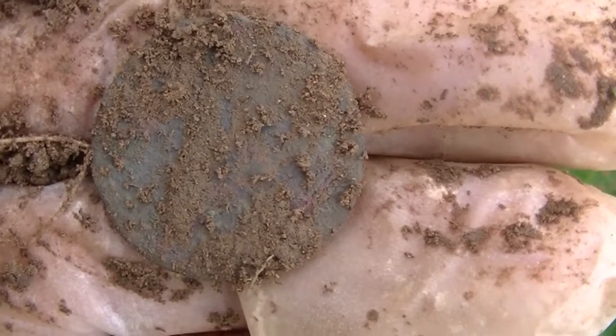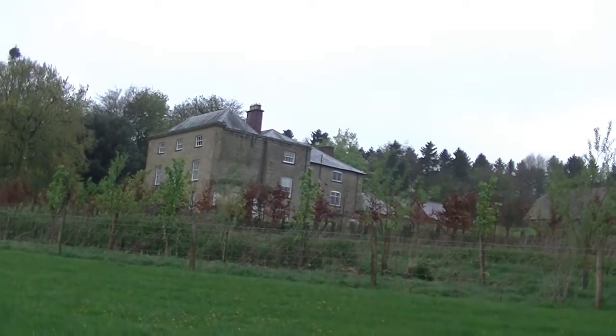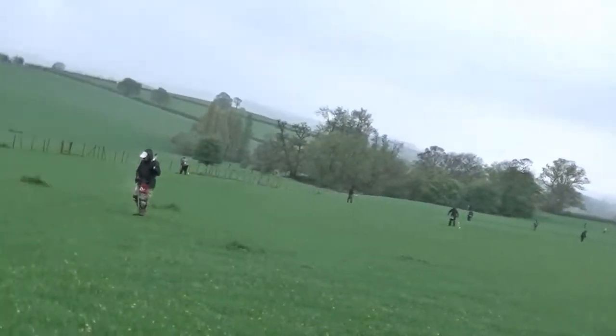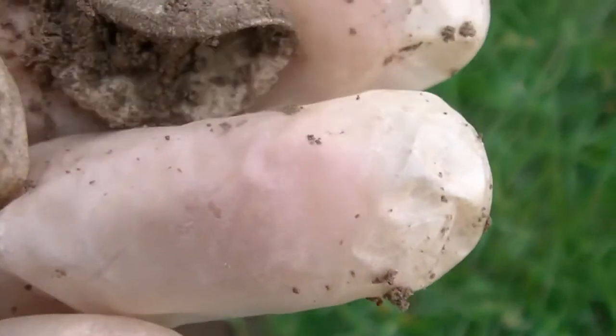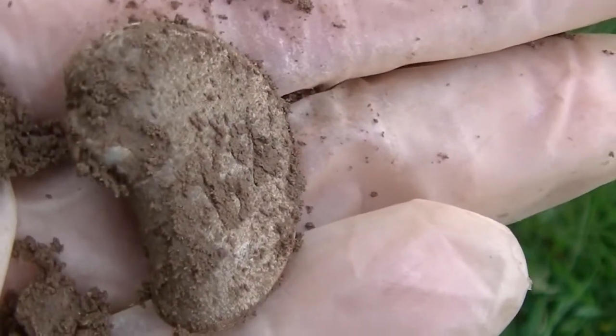Anyway, I want to carry on here because it looks promising. So we'll have a look later. Get back to you. Lovely Georgian mansion there. All scattered round now. Think I've found a folded coin, maybe. I don't know. Some kind of tag. We'll have a look later anyway, let's carry on.